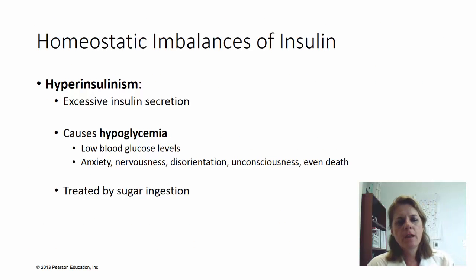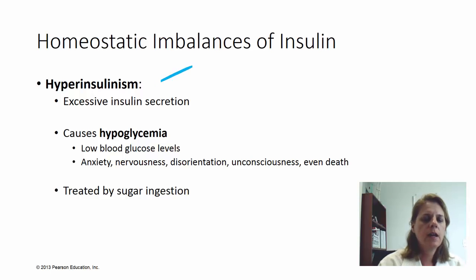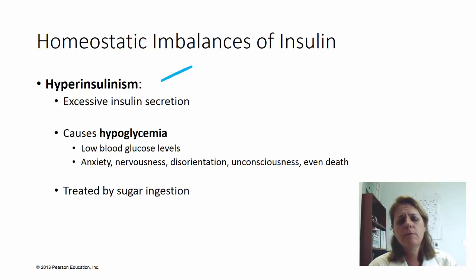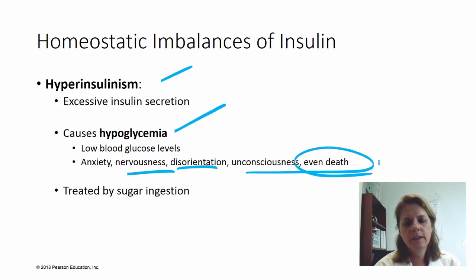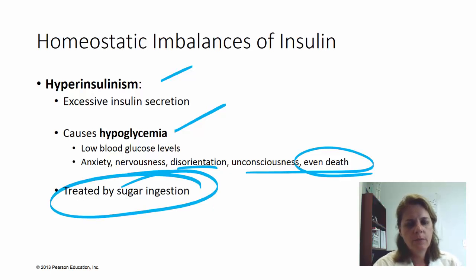All right. What if you have too much insulin, hyperinsulinism? That causes hypoglycemia, so the bottom drops out. You feel like your blood sugar is gone. You feel weak, maybe disoriented, nervous, anxious, unconscious. It can actually kill you. If you've had breakfast and about 10 o'clock you think, I need something, a lot of people tend to get some transient hypoglycemia. So what do you do? You grab some sugar.